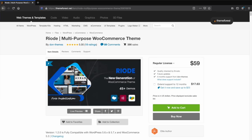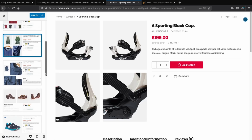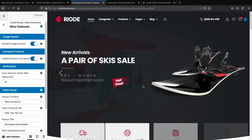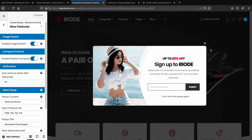Plus, it does have the ThemeForest pricing where you'll have to pay one fee for one domain. However, all in all, with all the competition out there, I do think this WordPress theme is a top-rated WooCommerce theme for WordPress. And if you are looking to diversify, definitely check out the Riode theme.